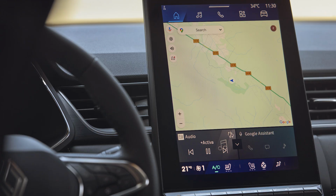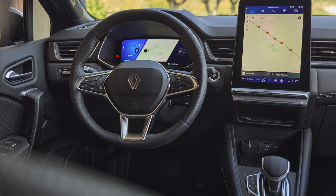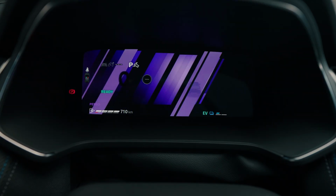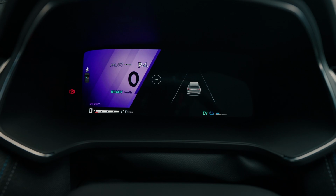What it also means is that we don't get physical climate control dials like we did before on the Captur and the Clio. Now, they are on the screen, but they can be controlled mostly by toggle switches. Where the toggle switches are now is a little cubbyhole for your phone, which is good. The instrument cluster is also new and has a new set of graphics in them which look better than what you would find on the Clio.